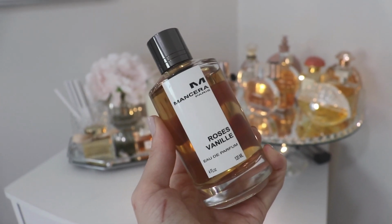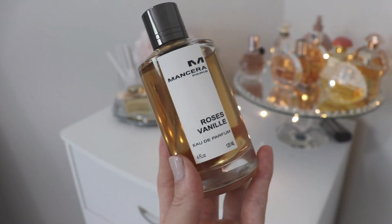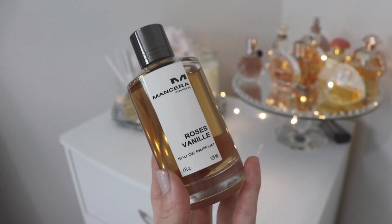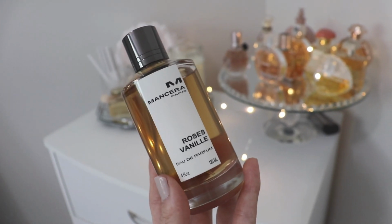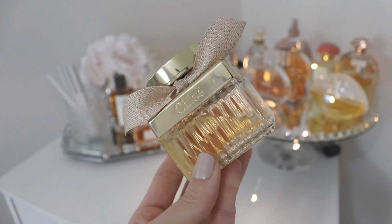I really wish I worked in a place that I could actually wear perfume. Yeah, definitely check out Roses Venere if you guys have not. It is 100% one of my favorite intoxicating rose fragrances. And finally, you guys, this is one of my favorite rose fragrances of all time.